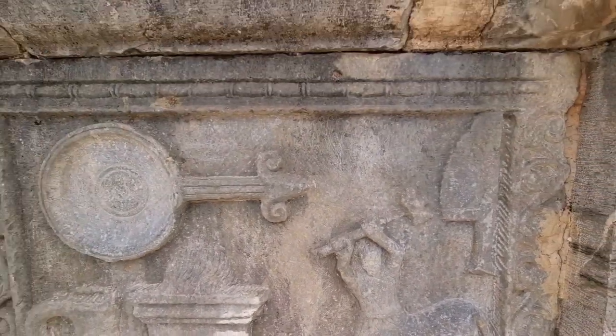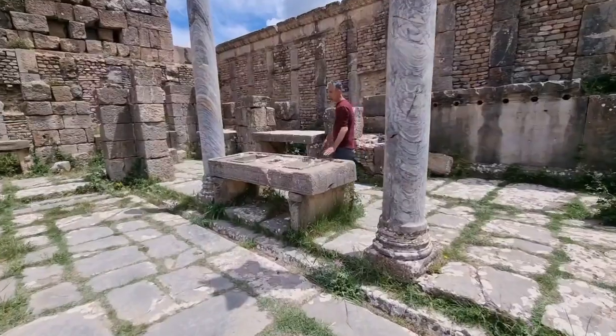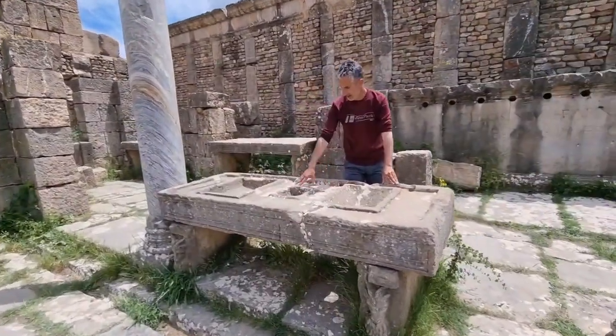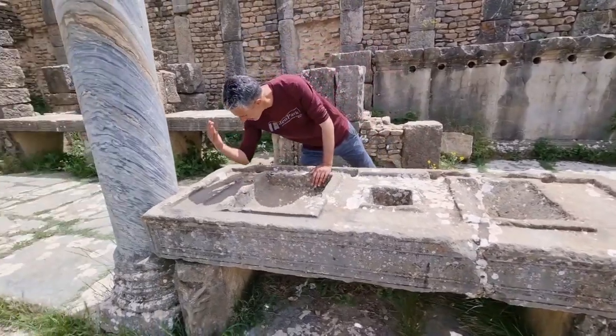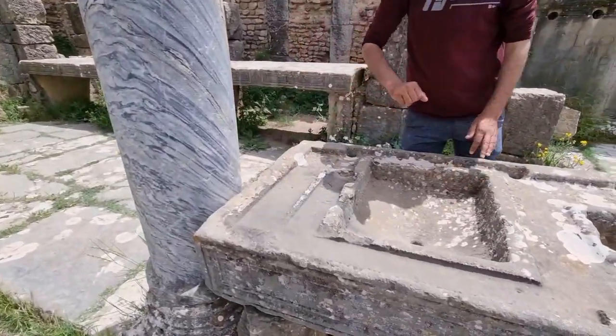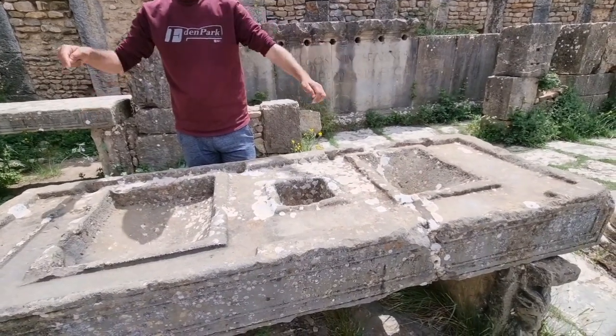So we have different animals here. We have the bull, which there are three different volumes here to weigh cereals, and this is a cubit, a half of 1 meter to measure length.